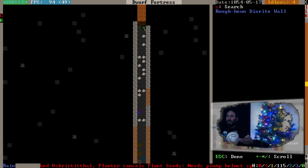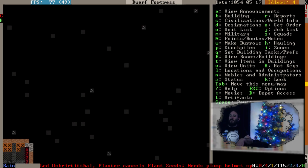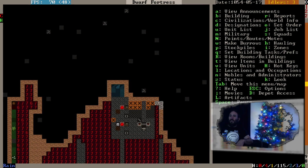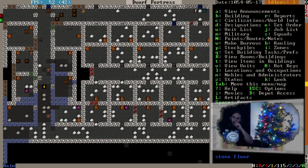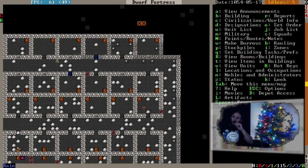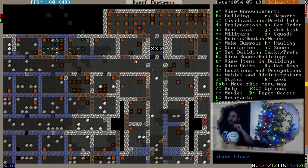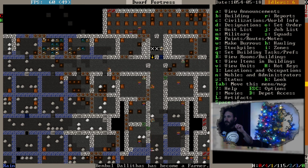Right, why is this not getting dug? What other options do my miners have that are so much more tantalising than this corridor? I really expected this to be done by now. They must have finished the dining hall, right? Not the dining hall, sorry. They've done the graves. They've dug out everything that's enabled or allowed to them for this. So presumably they've got to be making their way off to the thingamajig, right? To dig our cistern out. Nope, we've got a planter stumbling around obliviously. That's not good.